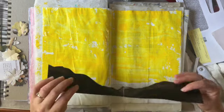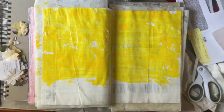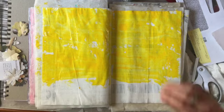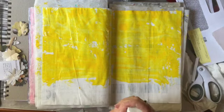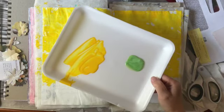Right. That goes about there. Let's do, almost fell off my chair, guys. Let's do some green for the foreground. Oops, I probably should shake.